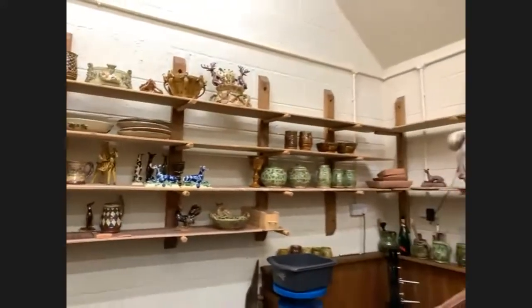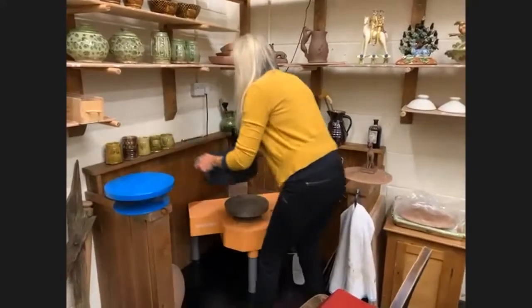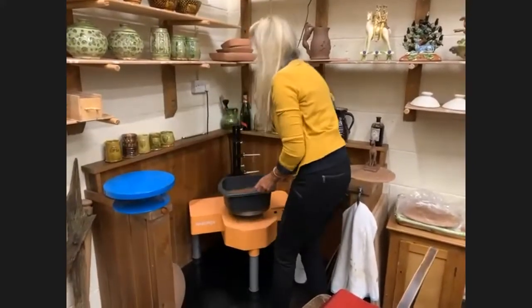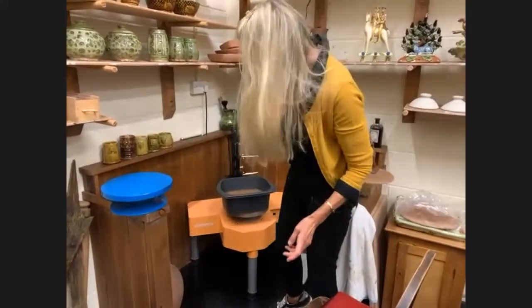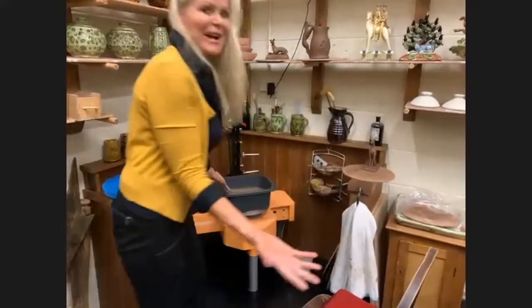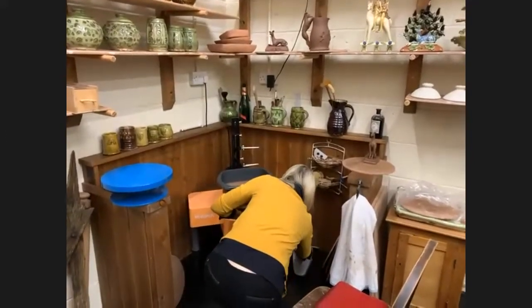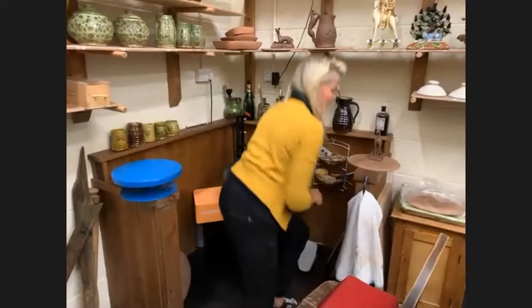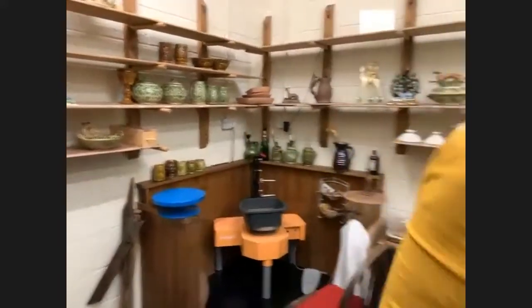Oh, one last thing. When you're cleaning your wheel down and you put your bucket on there, do remember to switch it off at the mains, otherwise you'll take an early shower. Because look out, honestly, I've been down here and I've accidentally pressed that and whoosh. Anyway, that's that.